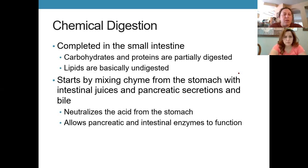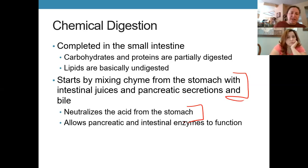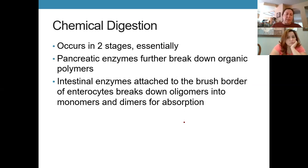So like I said, it starts with all the mixing. The segmentation is going to mix everything together. The first thing we have to do is neutralize that hydrochloric acid, because nothing else is going to work if we don't do that. Otherwise, we're going to damage the epithelium of the duodenum, and none of the enzymes from the pancreas or in the intestines are going to work in an acidic environment. So we have to get that neutralized first, and that's going to allow the chemical digestion to take place.